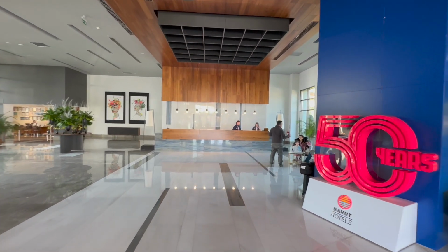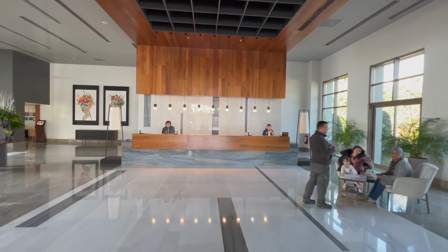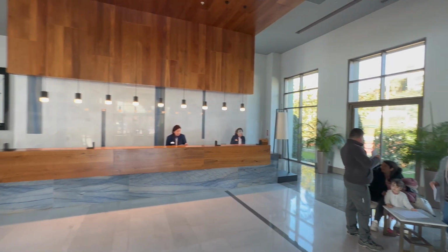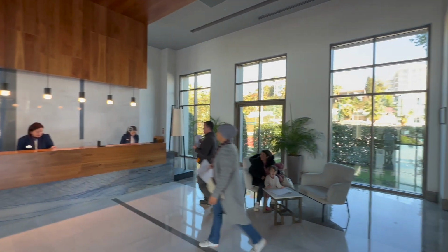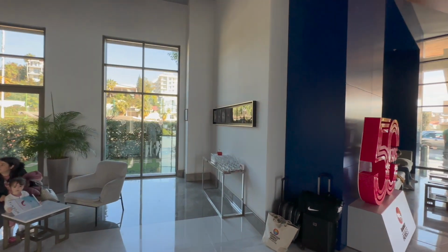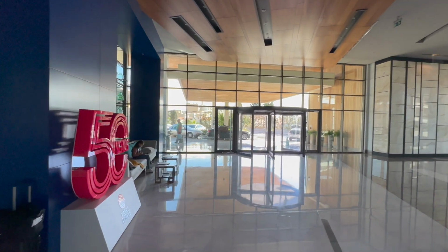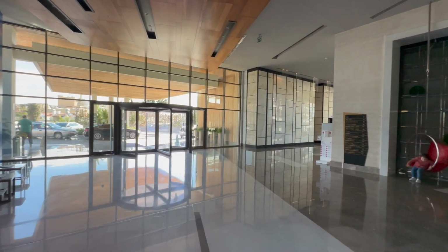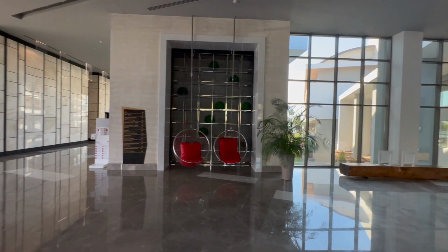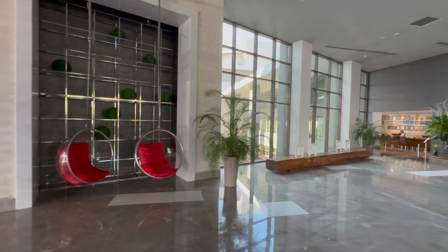There's always somebody on reception. It is 24 hours a day. Just before you check in, especially if there's a queue, you've got the option of getting yourself a drink. There's some lovely displays. Some great seating. Some very funky seating actually.